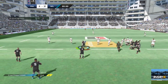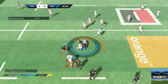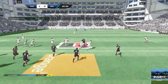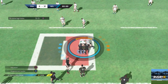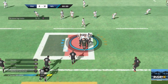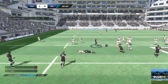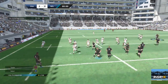It's played out left. Gets his hands free in the contact. That's him tackled. It's played out to the right. Murray with Moody. They're scrapping for the ball. And the ball in the arms of the scrum half. Good defence. Terrific tackle. The ball sticking in there. It doesn't want to come out for Dubania.